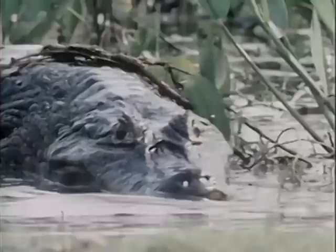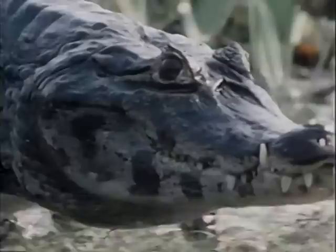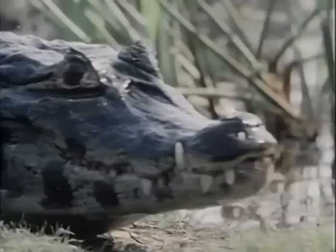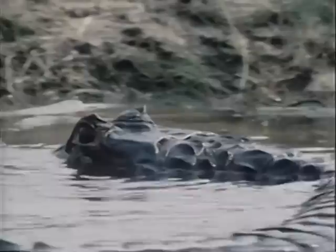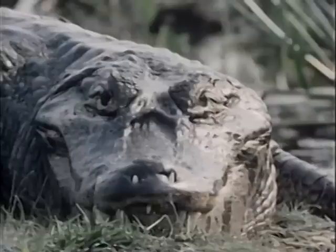This one is almost 9 feet long, weighs more than 300 pounds, and is probably over 50 years old. All other caiman give way to him. His teeth have penetrated his nostrils because they continue to grow throughout his life.